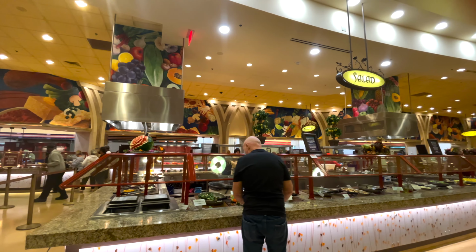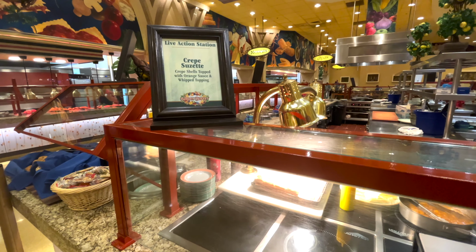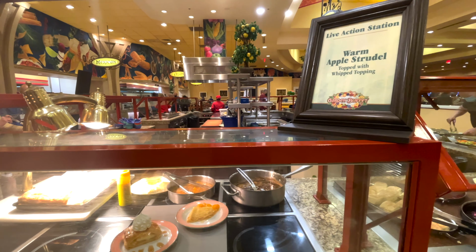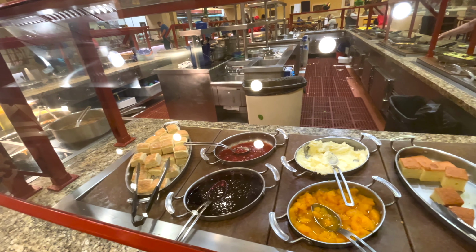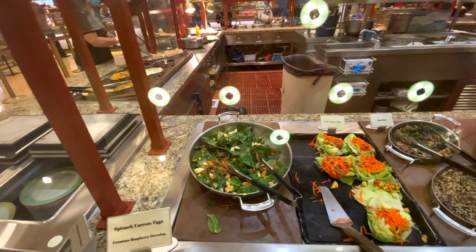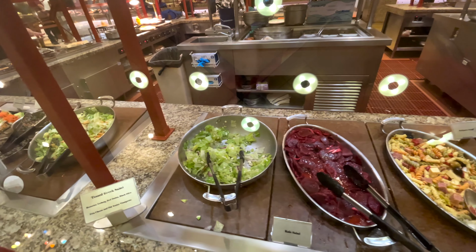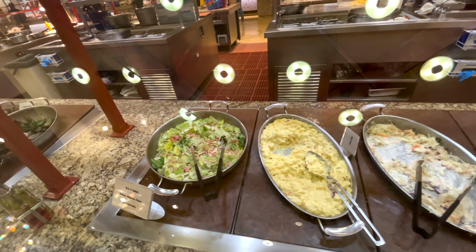I am definitely not one to voluntarily go to the salad bar unless it's for fruit, but at their salad bar, they have a build your own crepe station and you can watch them make your crepe. They also offer warm apple strudels. But it gets better because you can build your own strawberry shortcake. The salad bar definitely has the most build your own stations, along with the most salads I have ever seen in my entire life. To me, this all looks like the same salad. There's so many salads. I couldn't tell you the difference between any of them if I tried.